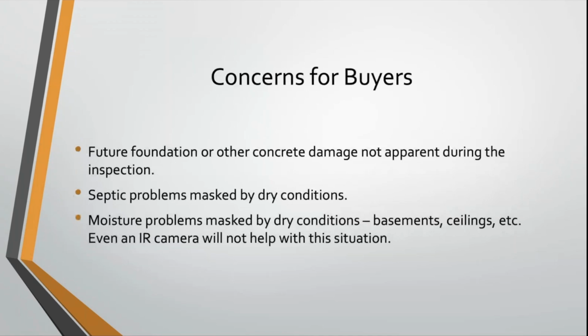What are some of our concerns for buyers during a drought? Future foundation or other concrete damage may not be apparent during the inspection. Sometimes what we're talking about here can take some time to actually reveal or show itself. We talk about it being sudden, but in the world of foundations settling and foundations moving and cracking, sudden can be 6 months or a year. So these problems may be starting but may not actually be visible during that drought condition. So future foundation or other concrete damage may not be apparent during the purchase and inspection process.